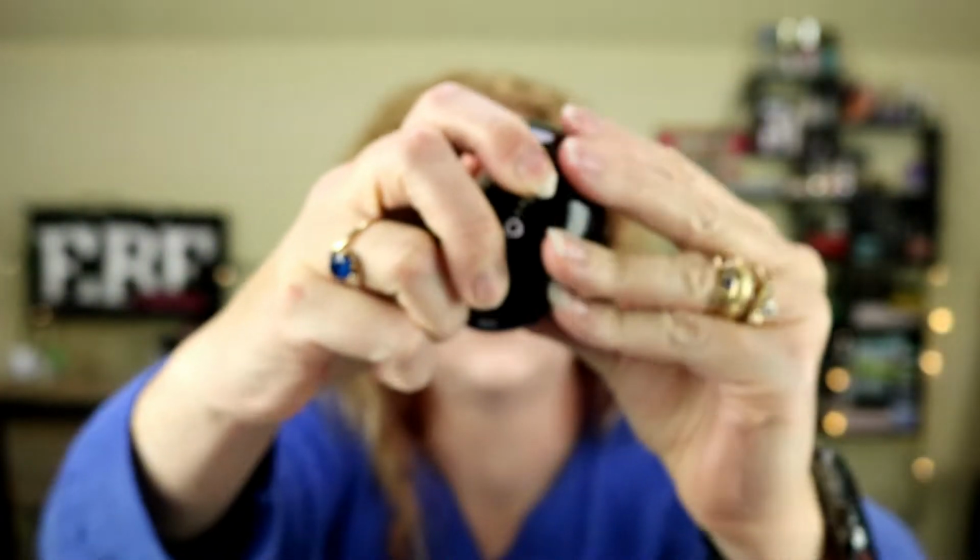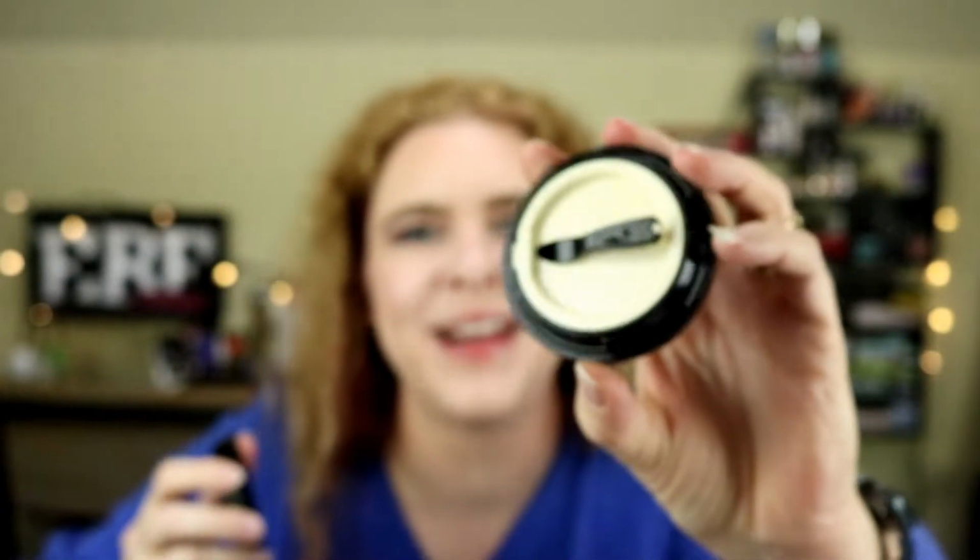Let's see what it looks like when you open it. All right, so it actually has a little spoon on there. That is cute. That's super cute. Oh my golly. Okay, let's see if I can figure out how to open it without breaking it. Oh, okay. Oh my golly, that is unexpected. Okay, so it looks like I'm gonna break it. There we go.